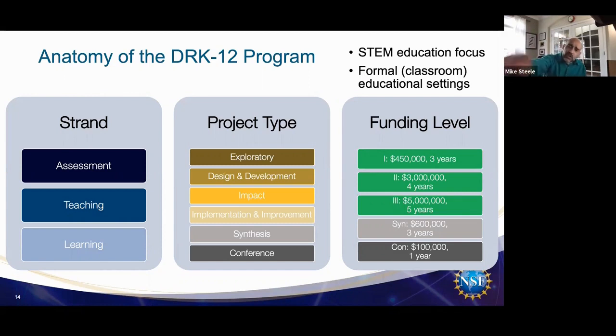Funding level, you see on the right, we have level 1, 2, and 3. They have dollar amounts and number of years related to them. Synthesis and conference have their own categories there. You see I matched those in color, but the three green ones, I want to emphasize, are mix and match with your project type and your strand. A lot of people ask me, am I supposed to read across this? You're not. You can mix and match and do what's appropriate for the work you're asking to do. I'll talk more about that when we talk about budget. So those are all entirely mix and match.